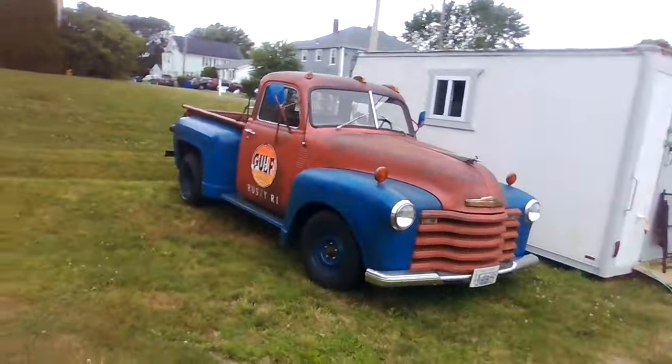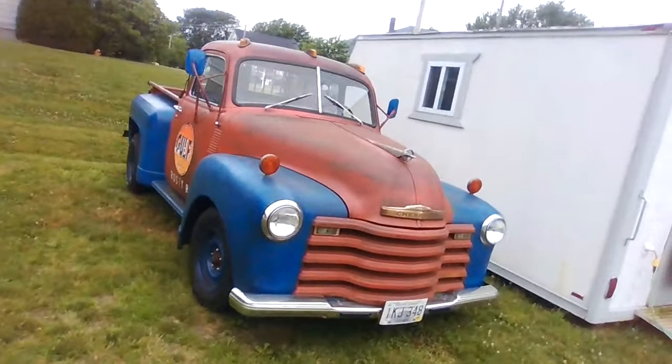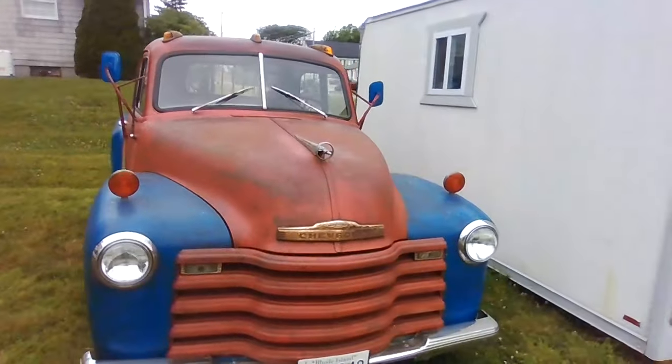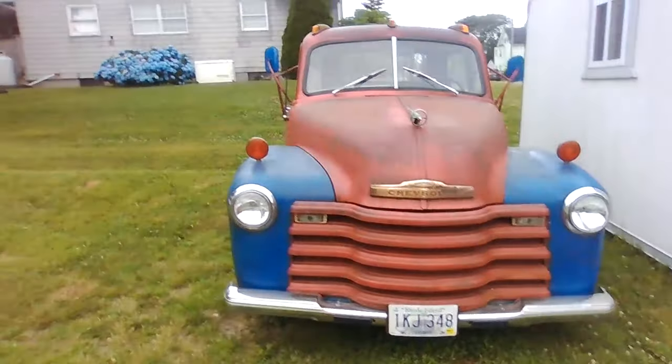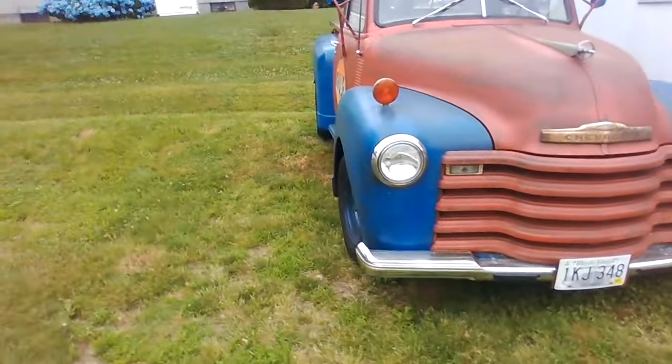Golf truck's just been sitting here. I still gotta take the drive shaft out and take it up to the shop and have a new tube put in it. I think I might do that this week.